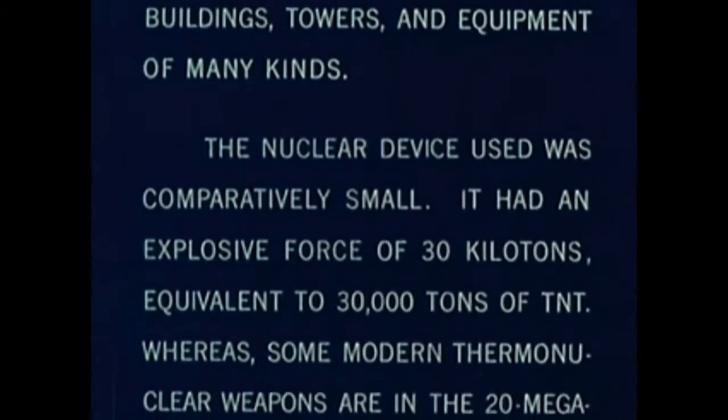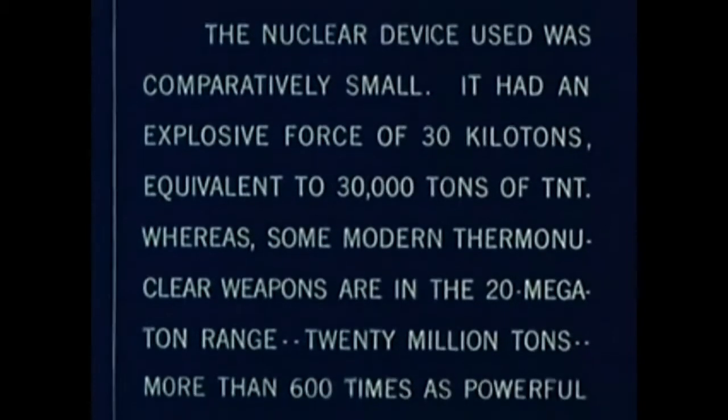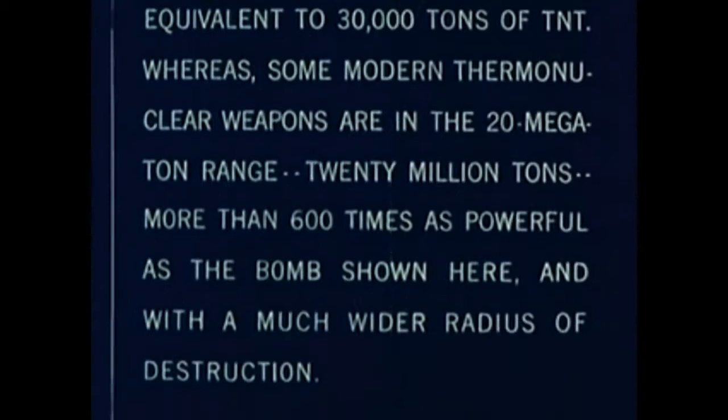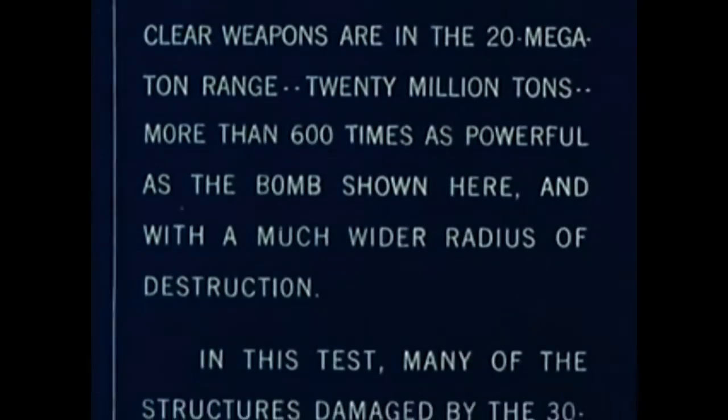The device used was comparatively small. It had an explosive force of 30 kilotons, equivalent to 30,000 tons of TNT, whereas some modern thermonuclear weapons are in the 20 megaton range, 20 million tons, more than 600 times as powerful as the bomb shown here, and with a much wider radius of destruction.